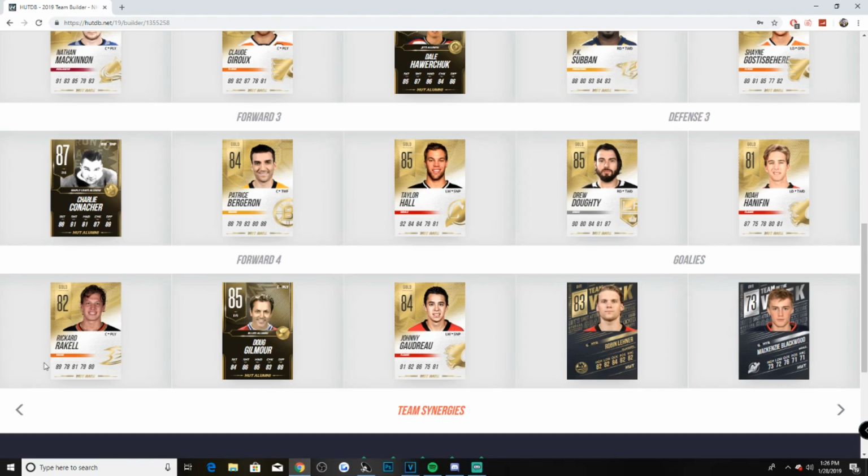Rickard Rakell, I actually had him on my team for a good amount of time as well, from September to October. He was good, he really was. His shot was definitely disappointing, but at the end of the day, he helps with BU, and that's the main goal for him. And then Gilmore, same thing pretty much.